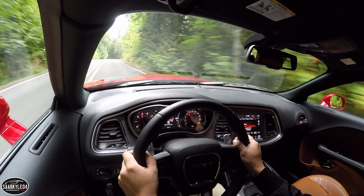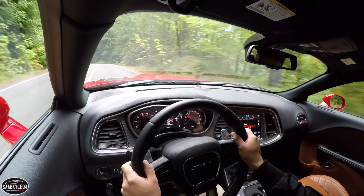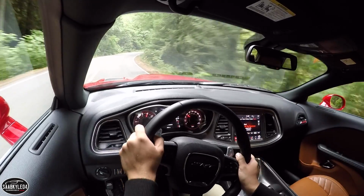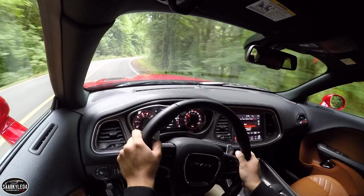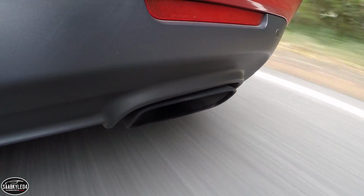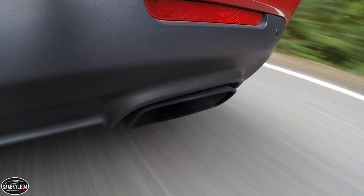With the automatic, the Widebody tips the scales at just under 4,500 pounds, making it about 50 pounds heavier than a standard Hellcat. This isn't a sports car in the same sense as the new Mustang or Camaro. It's a blisteringly fast GT car that's better able to put its power to the ground. It's a wildly entertaining drive, to say the least.